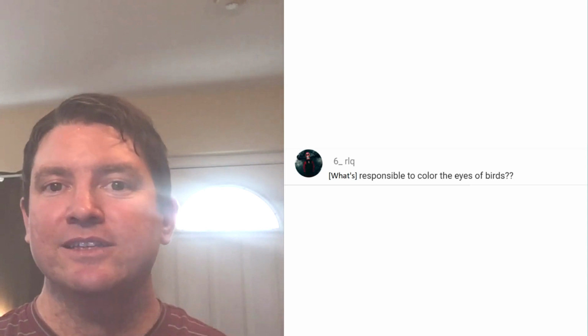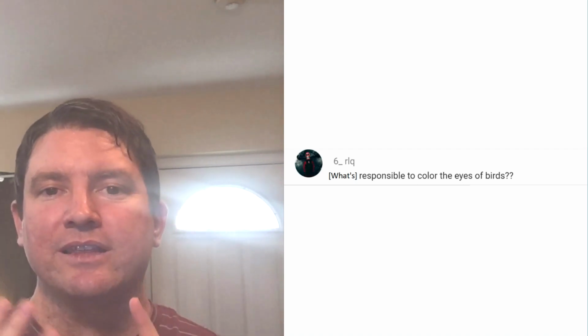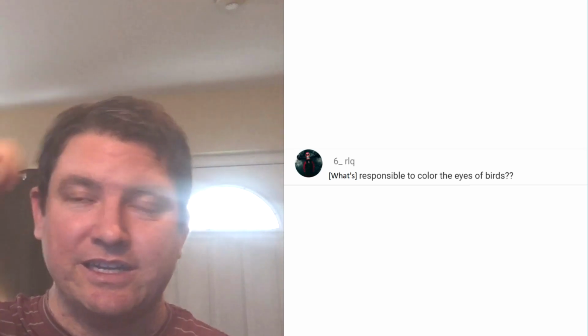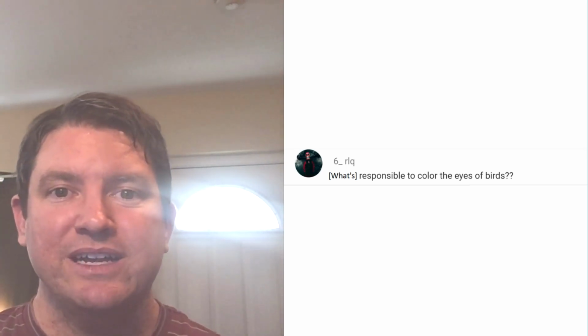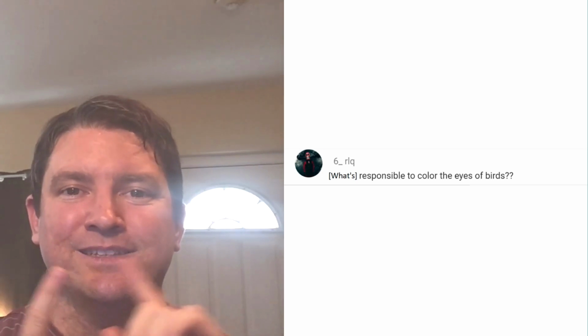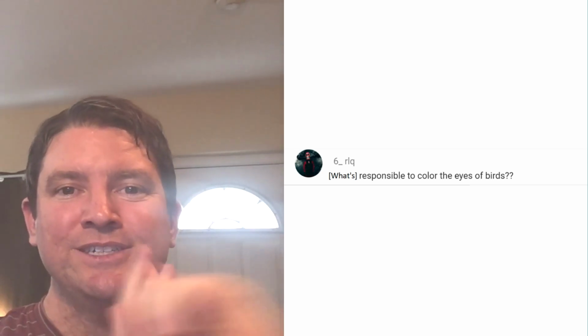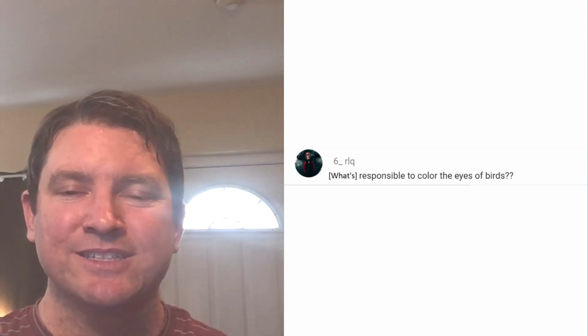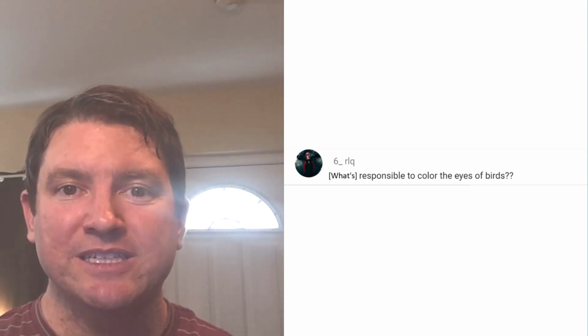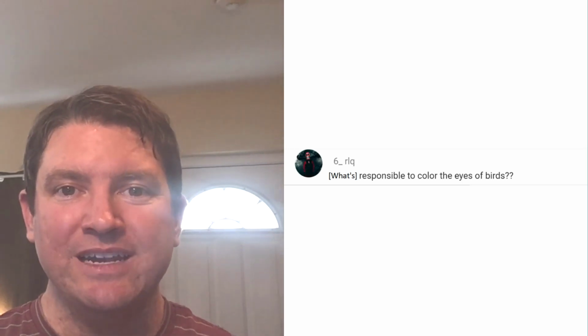So if the eye is brown or black, this is true in humans, by the way, also, the pigment is melanin. Melanin is the same color that makes hair dark. It's the color that makes brown eyes brown. It's the color that makes very brown eyes look almost black. If the eye is red, yellow, or orange, those are all carotenoid pigments. Those are derived from plants. The bird can't produce those pigments directly, but it gets it from the food that it eats.